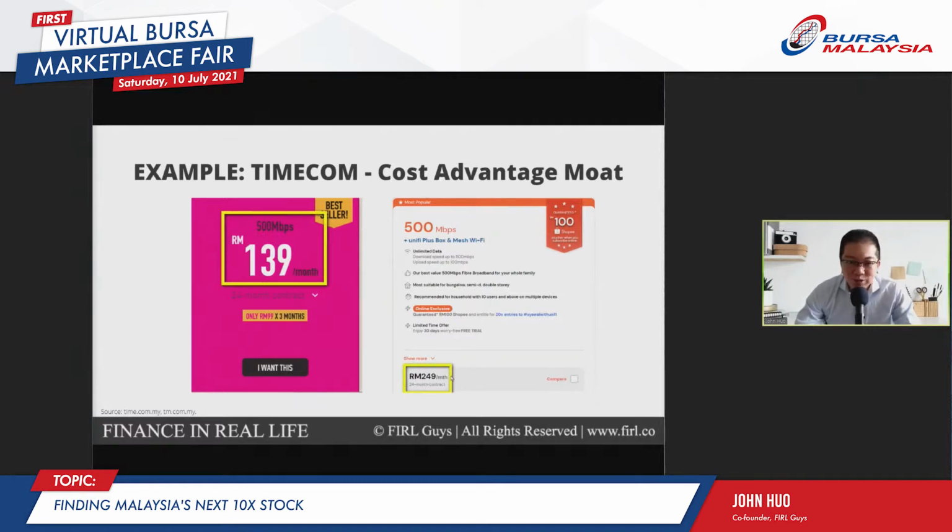I know, those guys living in landed houses, you can't get access to Time. I'm so sorry. Those guys in condominiums, provided which condominium you are in, it's virtually a no-brainer. For the same speed, very little latency, you get probably half the price.